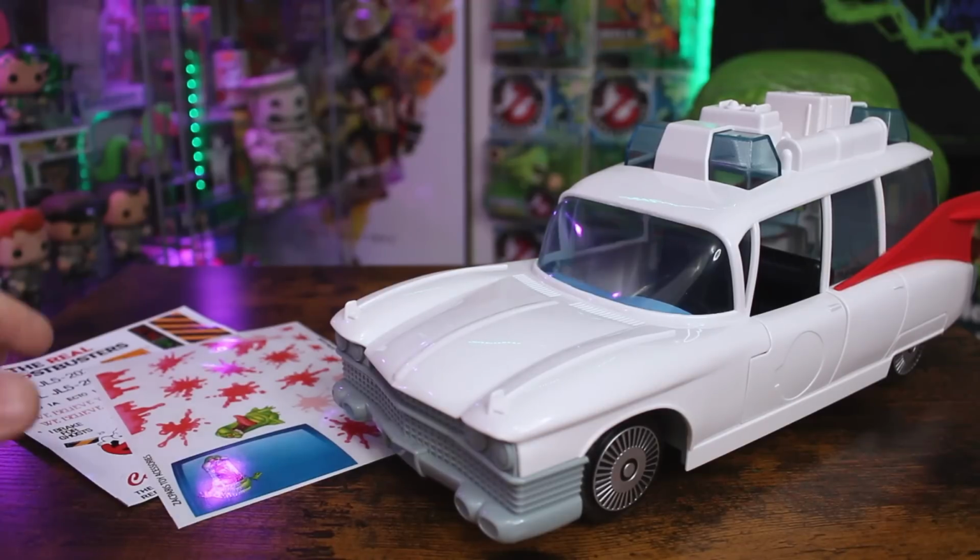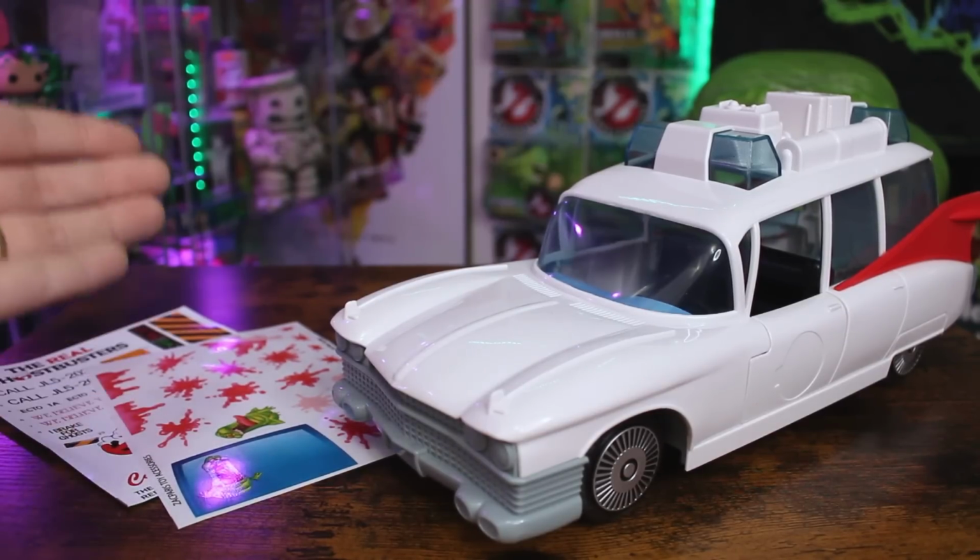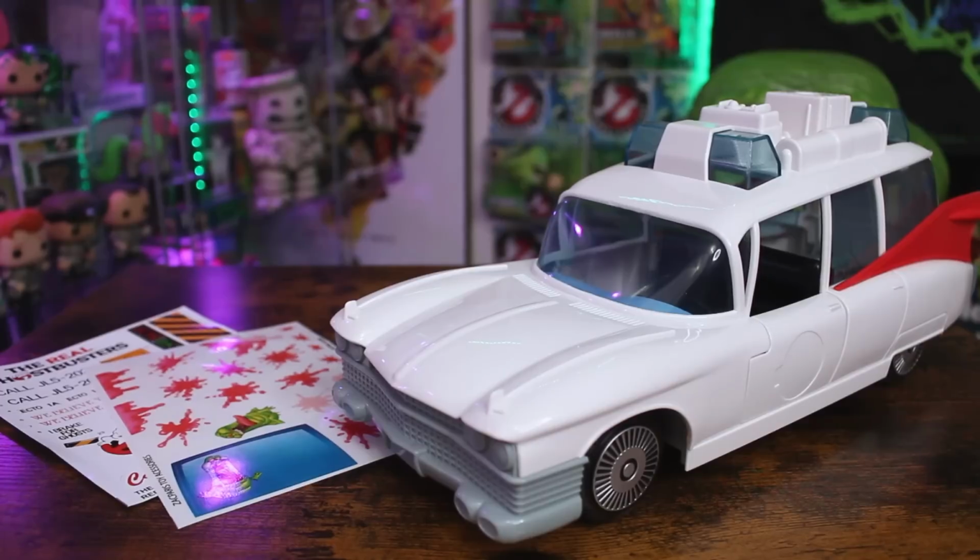And before I start actually putting stickers on here, let me just say I'm a bit of a perfectionist when it comes to, well, applying stickers on toys. I really, really hope I do not screw this one up. And speaking of getting the stickers on there just right, I am a little worried here because once again, this is the new rendition from Hasbro. They have made a few slight changes when we compare it against the original Kenner ECTO-1. I think everything's gonna fit on here just fine, but I really don't know for sure. So give me a second here and let's put on the first sticker.